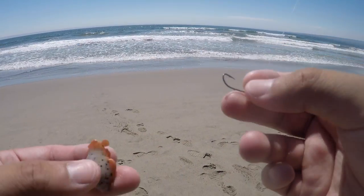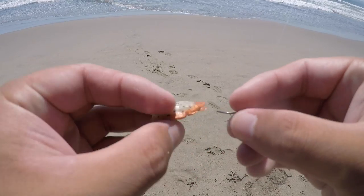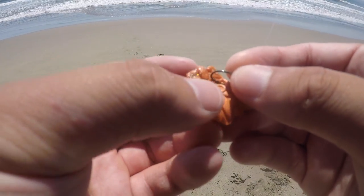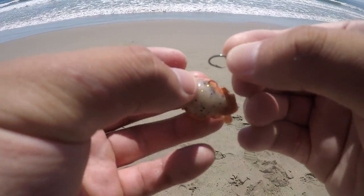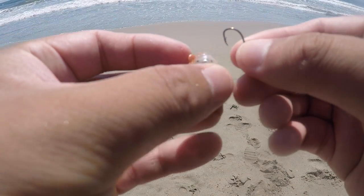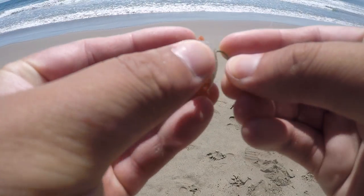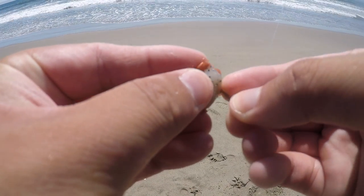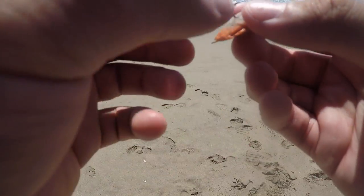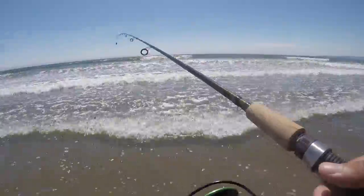To the beach, and I put on the sand crab right now. I have no idea where to hook this thing. I'm just going to put the hook right through here, bury it a little bit, move it up, boom, just like that. There we go, rigged up.